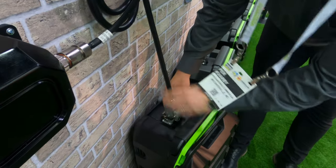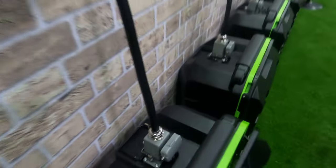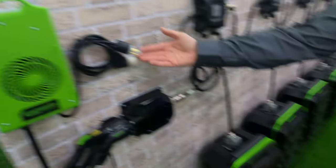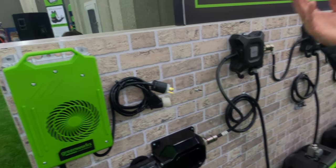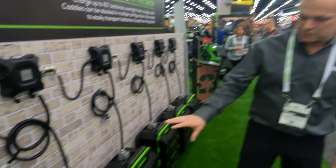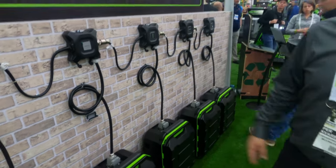Whoop, I can't connect it. Sorry, prototype. You connect it like that, then overnight these batteries will charge. It's a daisy chain of caddies. So through one 110 outlet, you can charge up to 48 8-amp batteries in one go, which is a huge benefit if you have multiple crews that need multiple batteries. Each crew can bring a caddy, two caddies, with them on the trailer, do their job during the day, come back and charge them overnight and be ready to go in the morning.